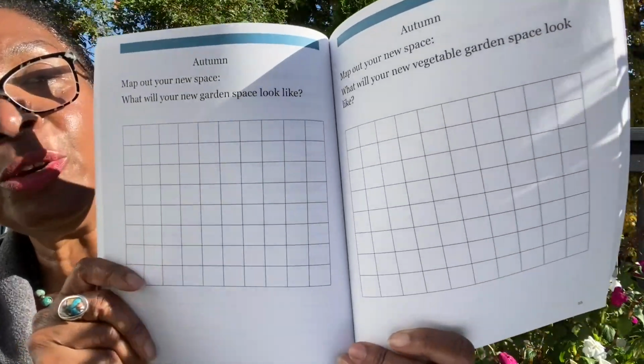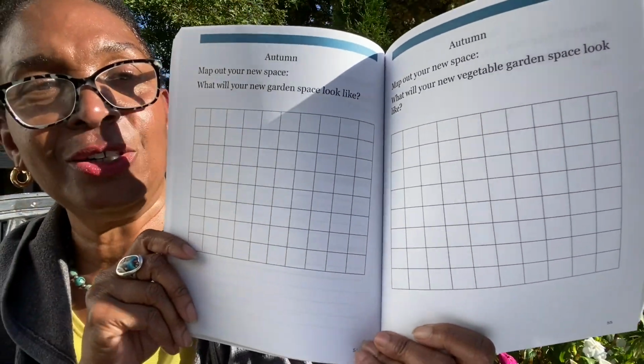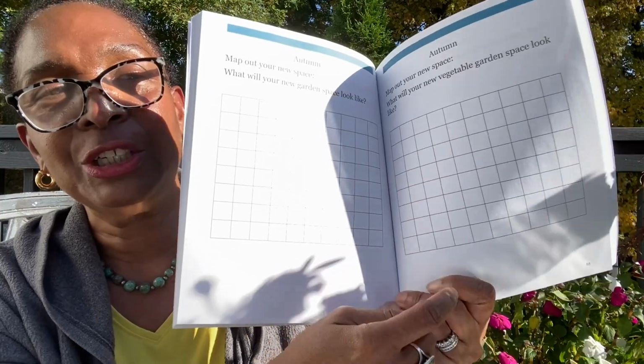I give you space to create that garden, to say, well, I want to change this area. I want to change that area. I want it to look this way. I want to start a new garden space. I want a new vegetable garden space. I want an herbal tea garden space. And you could do that within your garden. And how do you want to rearrange it?